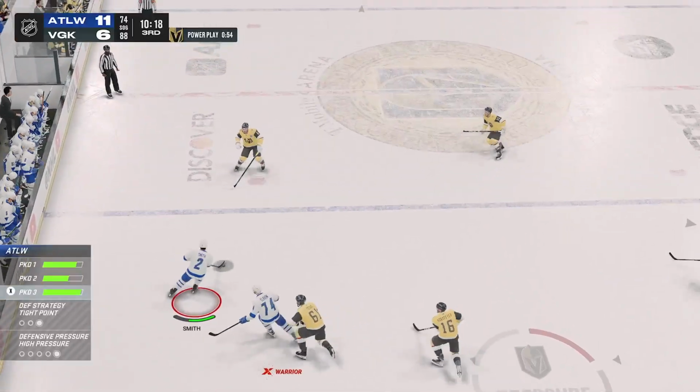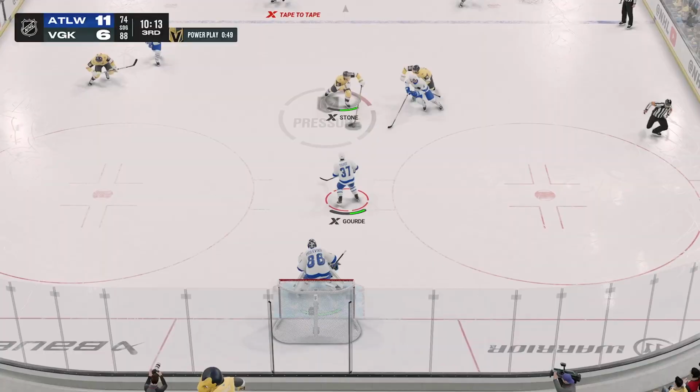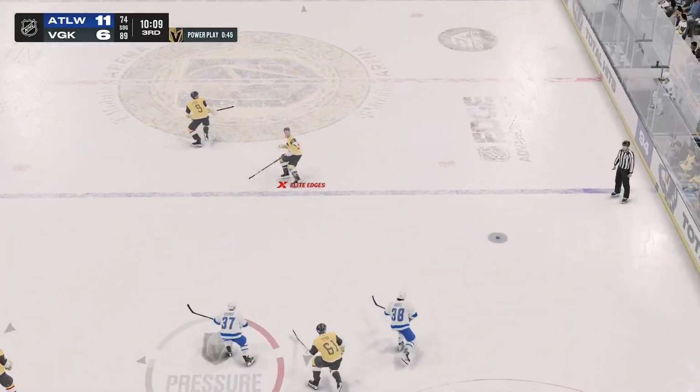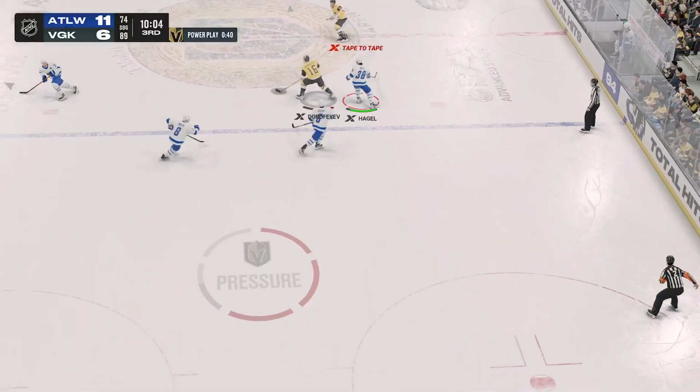Atlanta's going to be able to kill a few seconds off now with the puck. They clear the zone. Can't complete the pass as it goes off a stick. Fires it on net. Good save. Somehow got a piece of it.